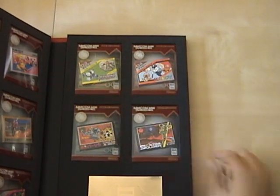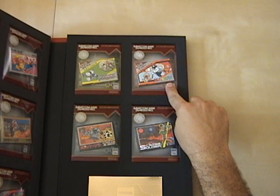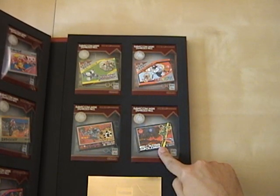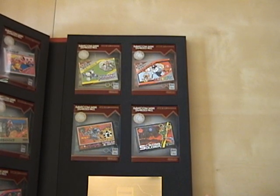And all of these games were released in the United States as part of the classic NES series. As was Xevious. Mappy, however, was not. I'm not sure what that is. Bomberman was. Star Soldier was not. This is another one that was released only in Japan, at least in this set.